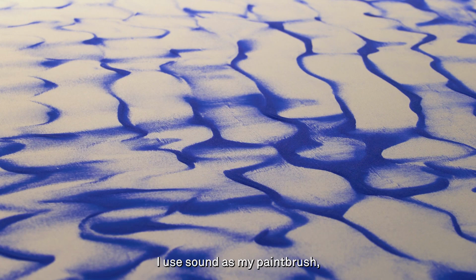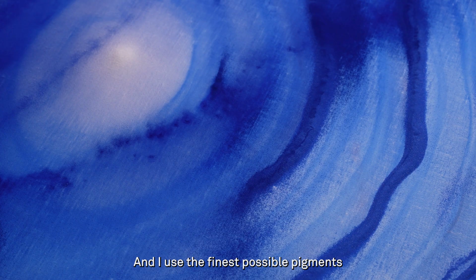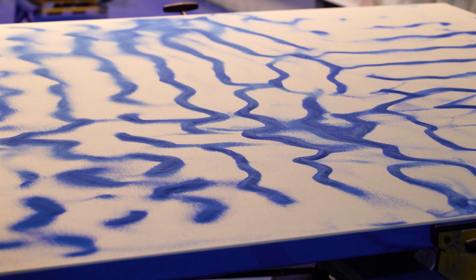Sound as my paintbrush, by which I mean that I lay a canvas horizontally in my studio and I play sound through a speaker that's underneath the canvas, and I use the finest possible pigment that I scatter over the surface of the canvas. And because it's so fine, the speaker moves the air and the air moves the pigment into the shape of the sounds that I play through.